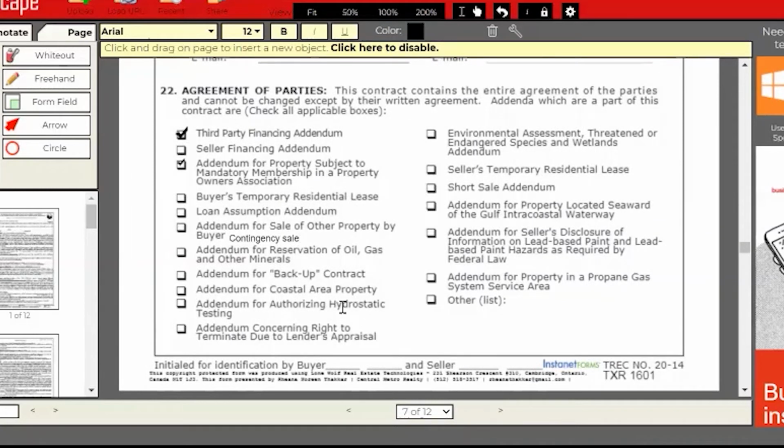Addendum for a reservation of oil, gas, and other minerals. I think I have a video about that too. In Texas we have surface rights and you have mineral rights. So it's usually on acreage property, which a lot of times those are done on farm and ranch contracts, but you will on occasion run into that. And that addendum is for the seller reserving some portion of mineral rights. It's not in favor of the buyer.